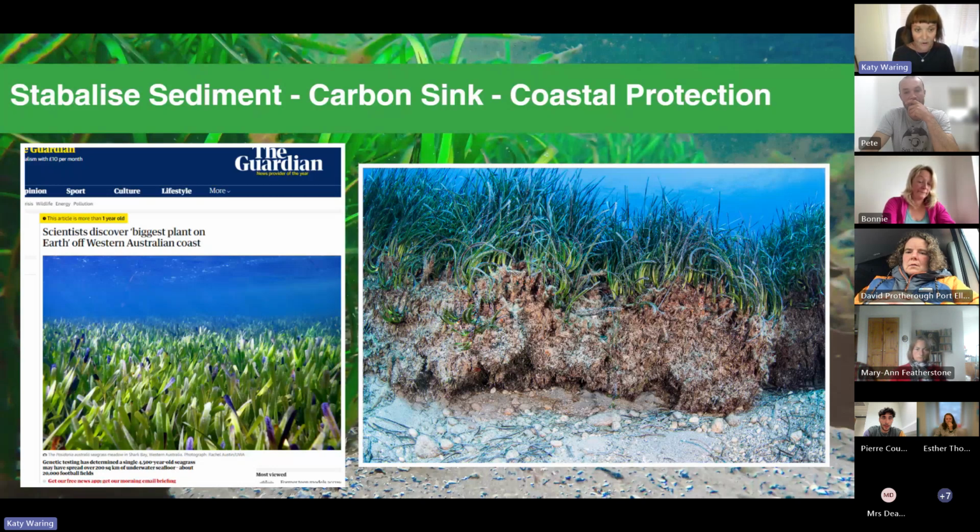So it was coined the biggest plant known on Earth. So absolutely huge. And I think this is a good example of the colonial growth of seagrass. But also one thing, when we do a lot of presentations and go to a lot of different summits, everyone wants to talk about carbon and the carbon benefits that seagrass has. And the true carbon benefit is what it locks in the sediment.